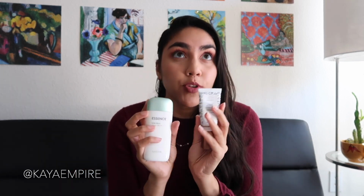So the Essence Sun Milk from Missha is not a mineral sunscreen. It is a pure organic sunscreen formulation, I'm pretty sure, but mixed in, these two together make the most beautiful glowy yet not greasy combination, because this sunscreen is quite matte, but this bronzer adds a lot of warmth and glowiness to the skin without looking greasy or too dewy. So these together, absolutely beautiful.